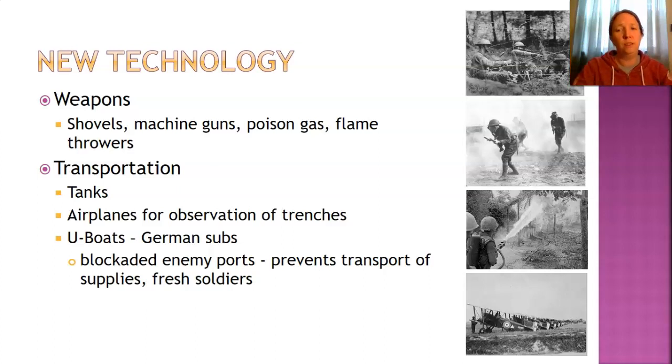And then U-boats. These are German submarines, and we will end up talking about them a lot more in our next lecture on World War I. But essentially, these German submarines were most useful to blockade the enemy ports. And it's exactly what it sounds like. They blocked ships' abilities to get to their destination to bring supplies and fresh soldiers to and from where they were needed.